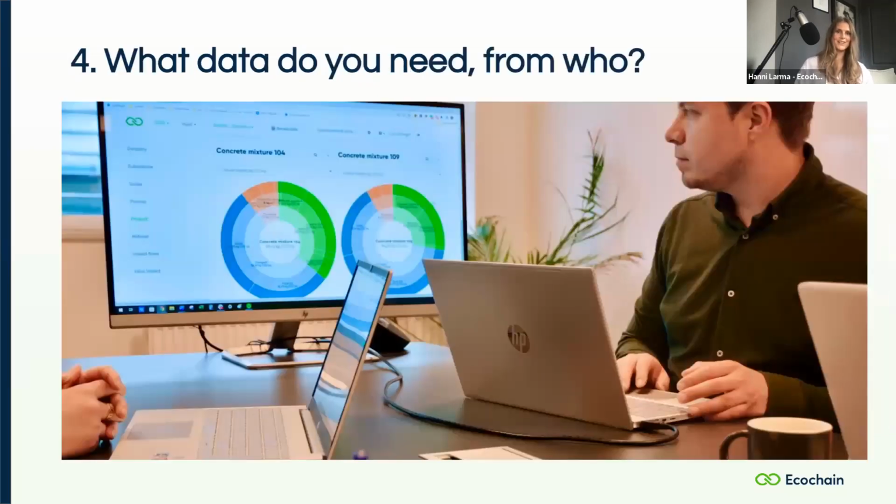Okay, so now it's time to talk about, we spoke about the person who is responsible and maybe some of the people who should be included in the team. But as I've also understood, there's different people who are responsible for the different data within the company. So could you elaborate a little bit about what data you need and from who specifically for the type of information you need? Yes, of course.